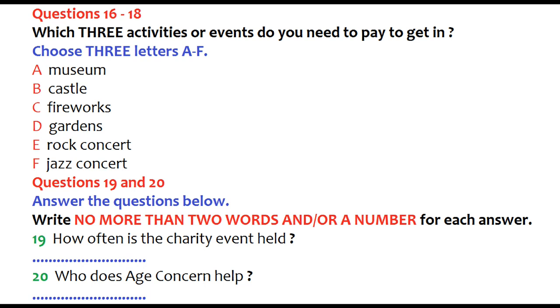Just in case you can't remember all of that, you can pick up a leaflet showing the timetable and prices for all events from the Tourist Information Desk. You can also go online to get this information from our website.